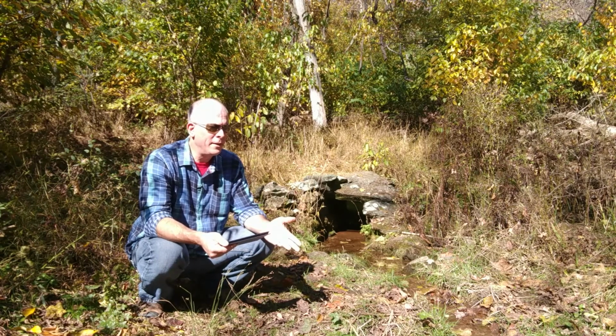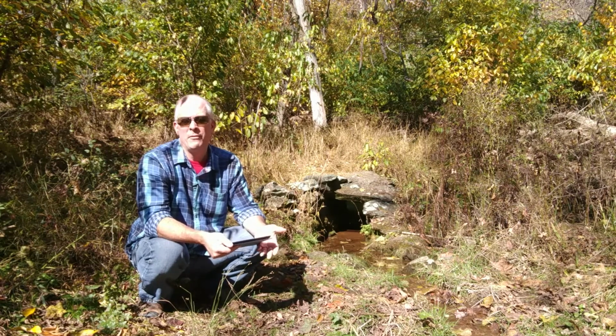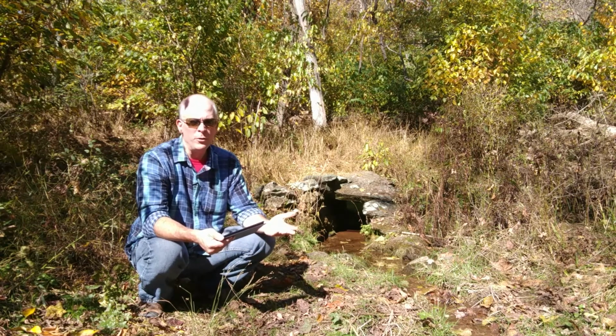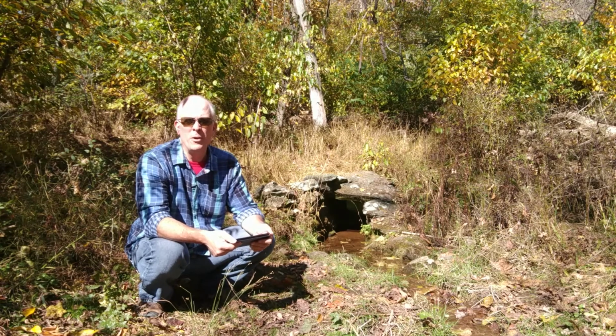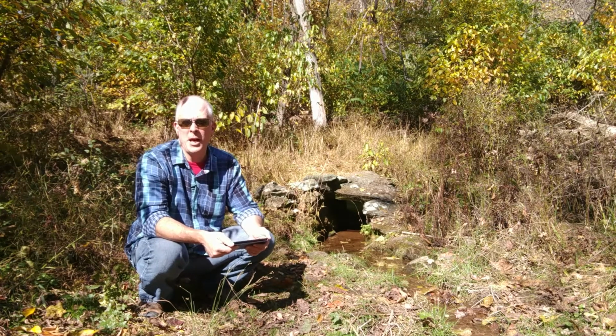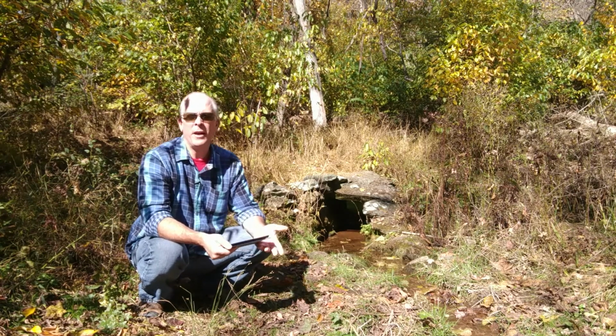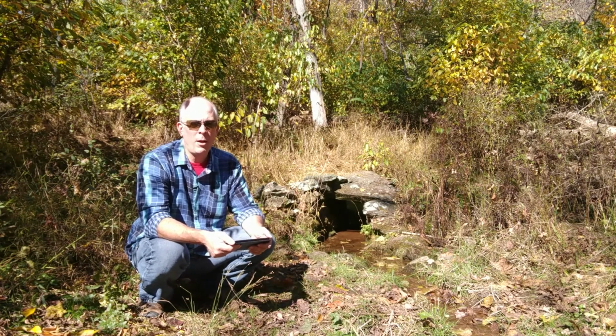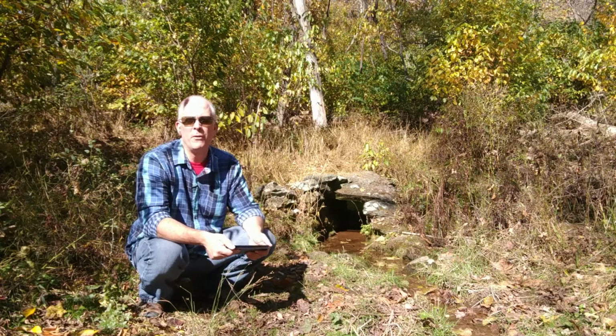As far as an identity, this place is not famous. Among those who do know of it, probably most of them know it as a campground along the Appalachian Trail. Earth scientists, hydrologists, folks who are interested in water probably know it as the headwaters of the Rappahannock River.